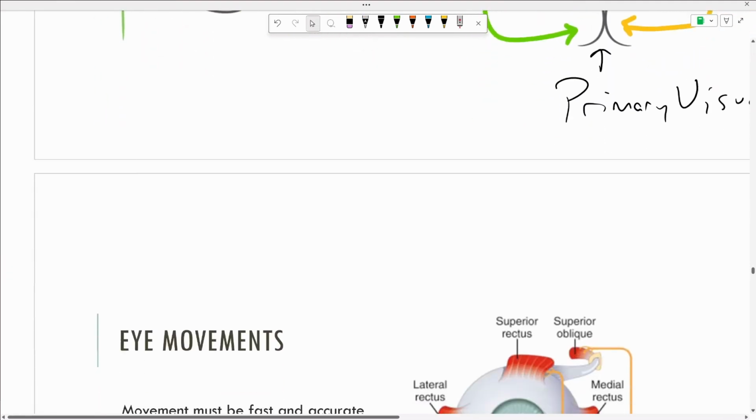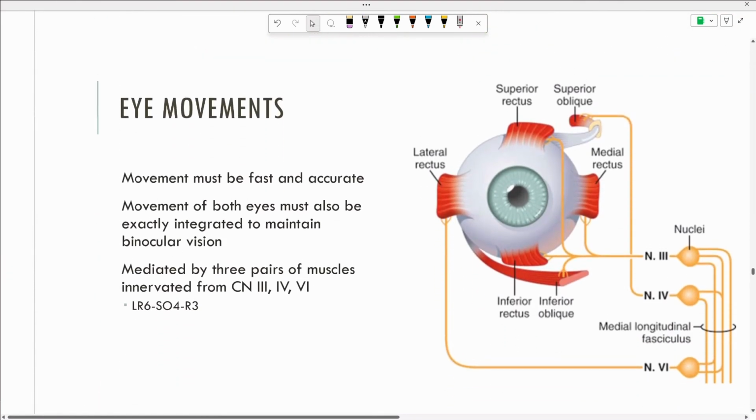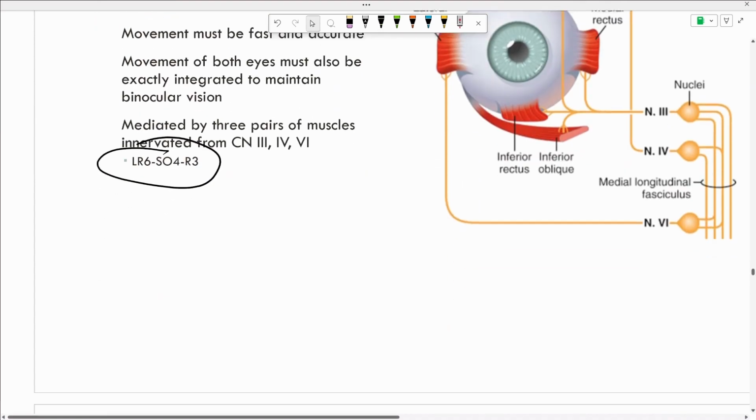Eye movements. I'm not going to go through this. Just remember this part: LR6, SO4, R3. Your lateral rectus is controlled by cranial nerve 6. Superior oblique is controlled by cranial nerve 4. And all the rest of them are controlled by cranial nerve 3. That's an easy way to remember your eye movements. LR6, SO4, R3. Okay? That's all I want you to know from my class anyway.